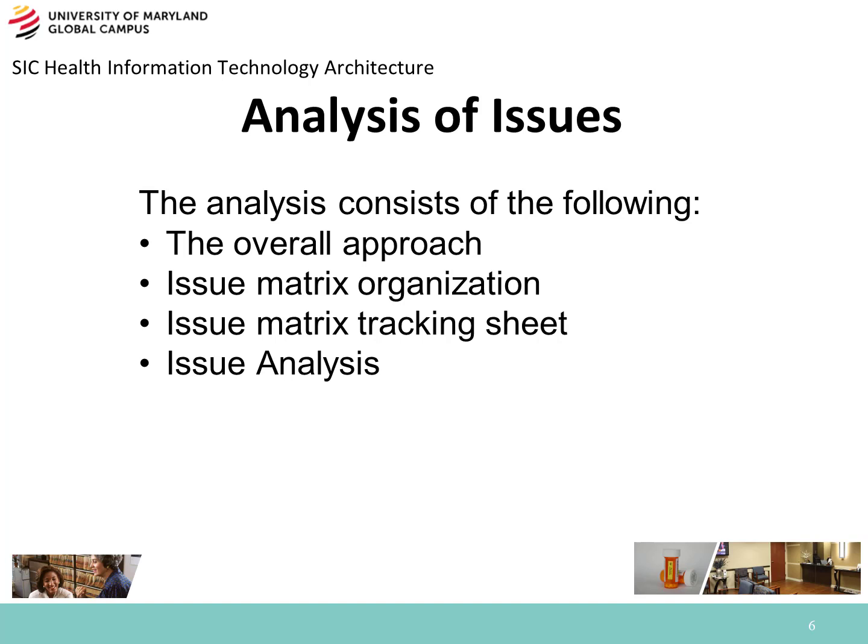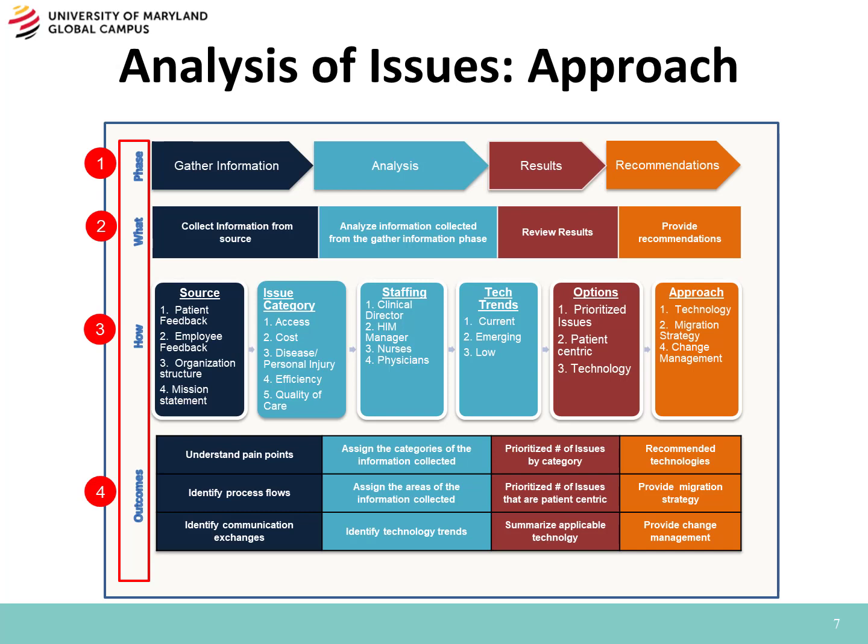The next section we're going to cover is the analysis of issues, and it consists of an overall approach, looking at the issue matrix organization, the actual tracking sheet, and the analysis. Before we begin the analysis, we want to talk about the approach. What you'll see here is our body of work and how we applied the analysis. On your left-hand side, 1, 2, 3, 4 are the different levels of how we approached it. Number 1, we looked at the different phases.